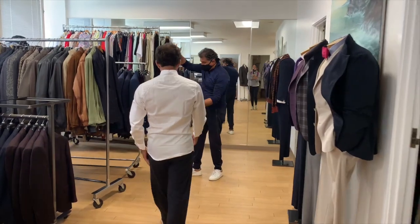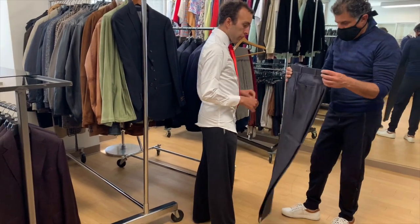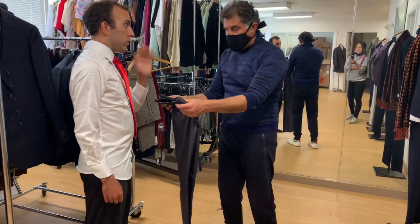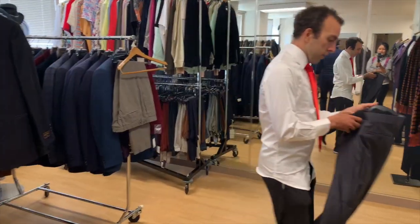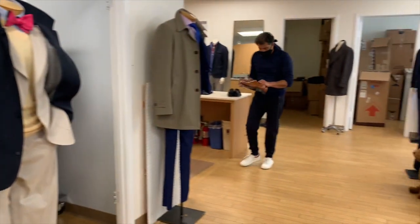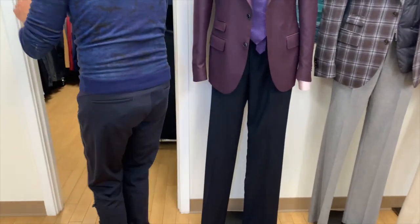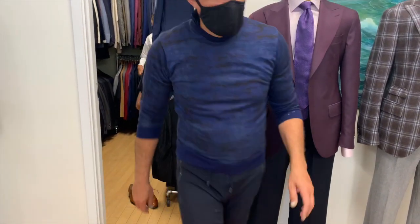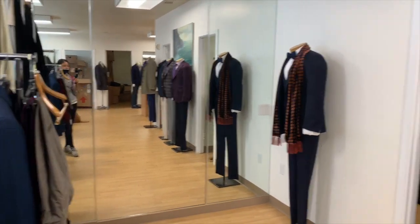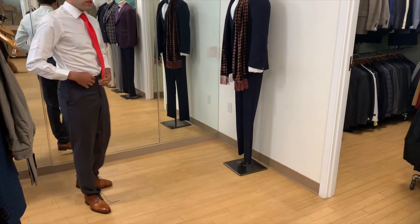take these pants. Which color do you like the most? This one? No. The gray or the blue? You don't know. I don't know. Go try it on. Okay. Go try the pants on. Look, I brought you two different shoes to try the whole thing with, you know? This must be your side. And you're tucking your shirt inside your pants?